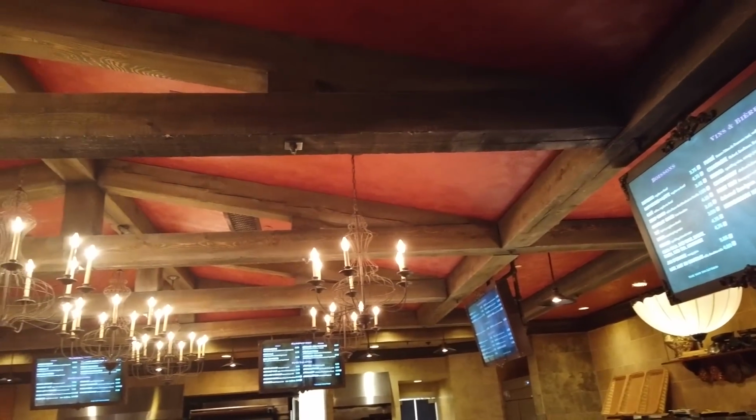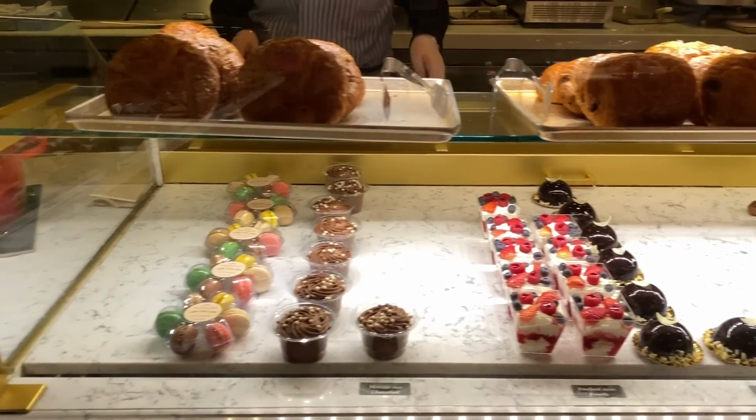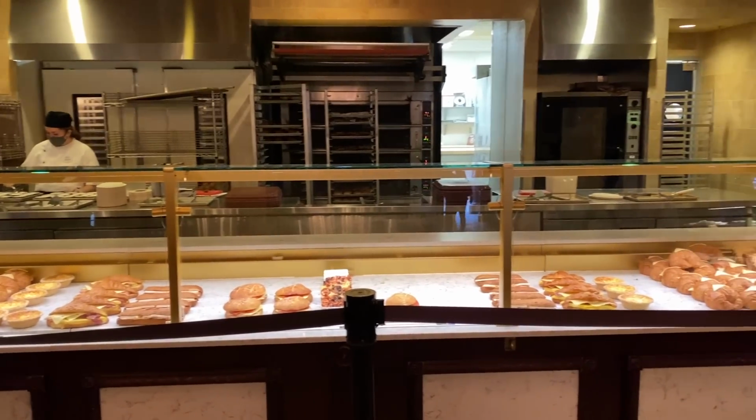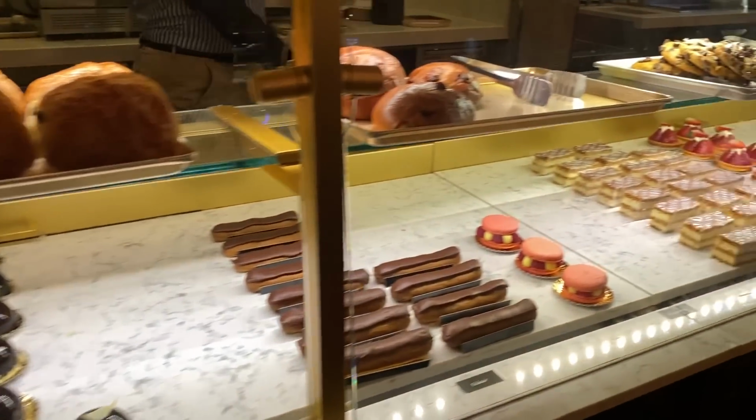The French bakery is known for having incredible pastries, desserts, cheeses. They make their breads fresh from scratch every day. My personal favorite thing is the croissant with the bechamel sauce and the ham and cheese. They also do fresh baguettes. They have a cheese plate. They've got different sandwiches. They have quiches.